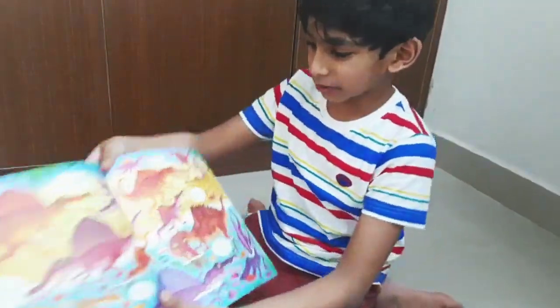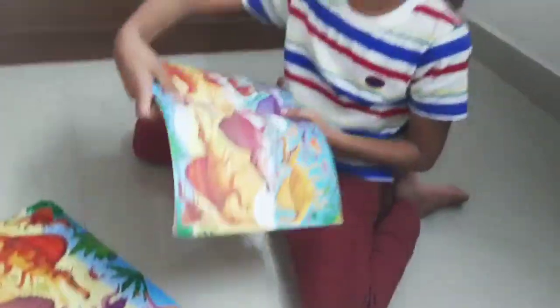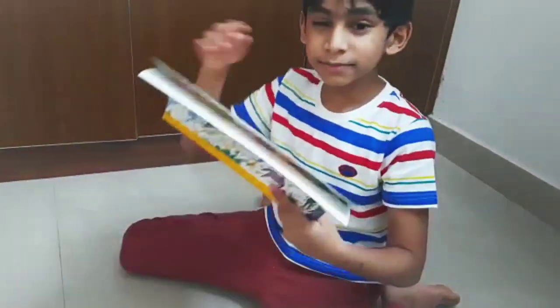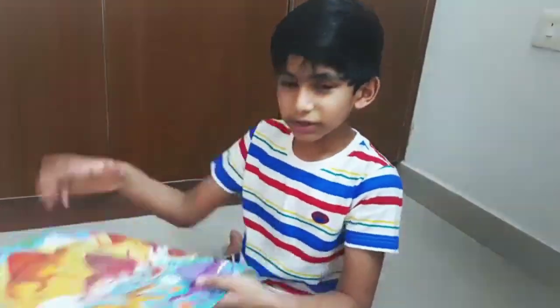Can you see my toy boat? Can you see his toy boat? Okay, just put it in the comments. Now, can you spot a brave, dangerous spider? Just how I said, put it in the comments. Which is the tiniest fish you can see?